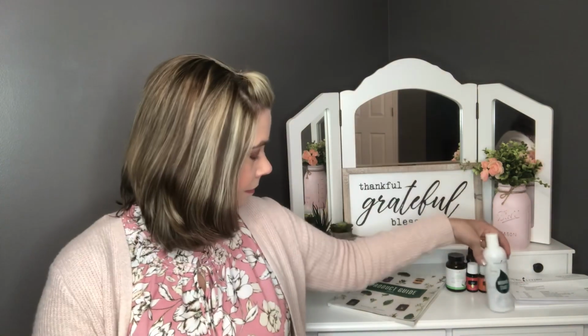Morning Start Bath and Shower Gel has a refreshing, uplifting scent. Its mild plant-based formula lathers easily and leaves skin feeling soft, smooth, and clean, formulated without sulfates, parabens, petrochemicals, synthetic fragrances, artificial colors, or animal-derived ingredients. And so I love that one. And it just smells really, really nice. Like that one.